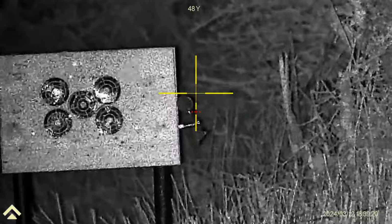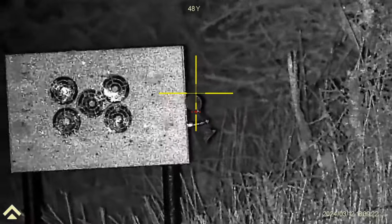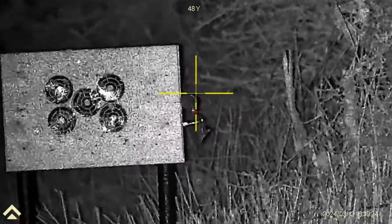That's Carl worried about his BC, 48 yards. I don't think he's got a lot to worry about.